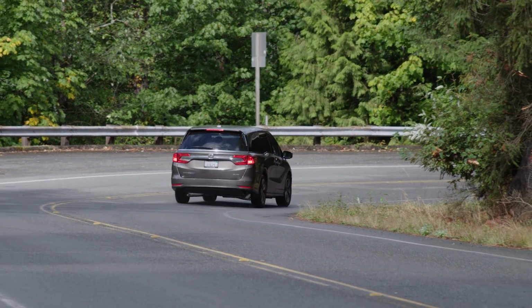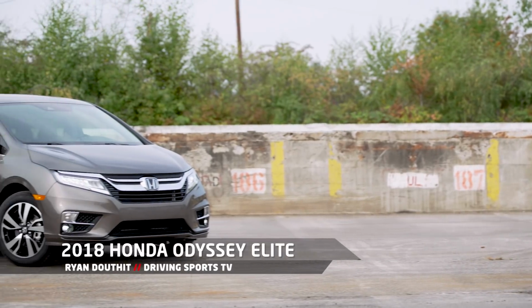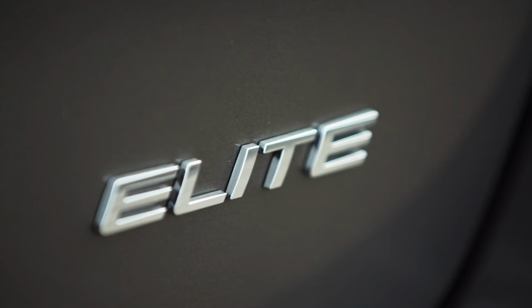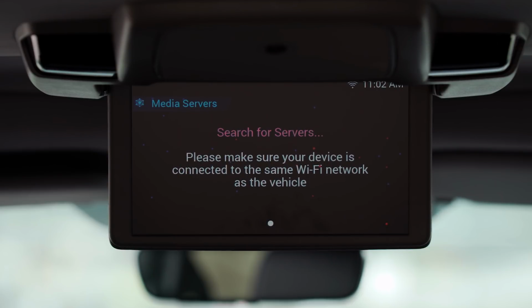This is the newest version of one of the most popular minivans available, the 2018 Honda Odyssey. The model we're driving today is the top trim level, the Elite, which means it has all the bells and whistles, from a vacuum in the back to an LTE hotspot.